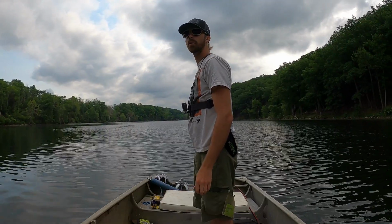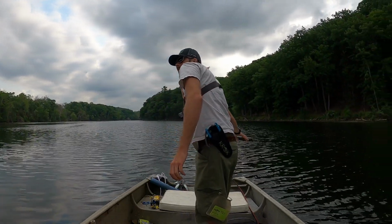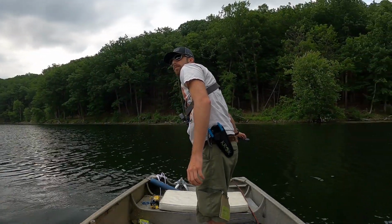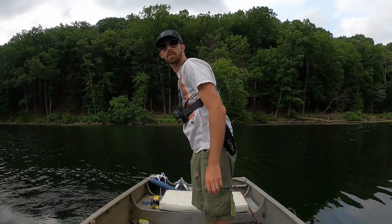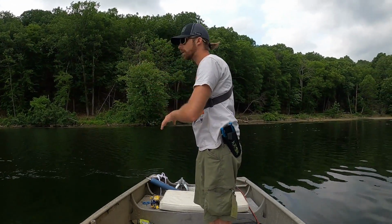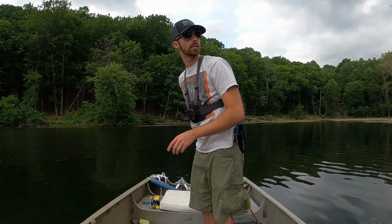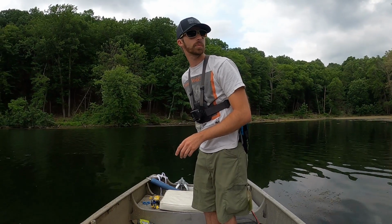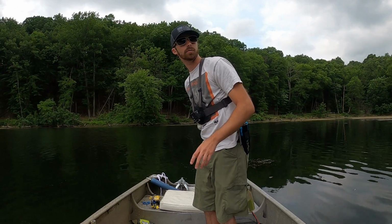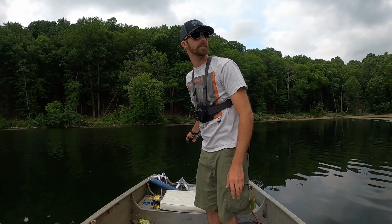Okay, so we're working our way out of that cove, and I want to position myself kind of in this corner here, because we're having a lot of luck out here. I am seeing bait balls as well. So find the sweet spot here, because I still want to be kind of close to the shoreline as well.